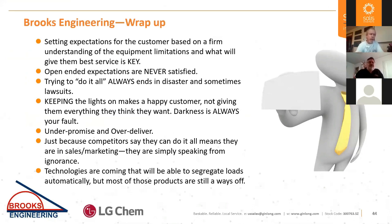Right. Yeah. So just as some wrap-up items, obviously the competitors out there, everybody knows who they are, and I've got to be a little careful about what I say because I work with everybody. But we have to be careful in setting expectations based on a firm understanding of what the equipment limitations are, and what this equipment will give them is certainly key. Open-ended expectations are never satisfied. Trying to do it always ends in disaster and sometimes lawsuits. I mean, literally, I have been involved in lawsuits over these things because people just didn't understand what the capabilities were.